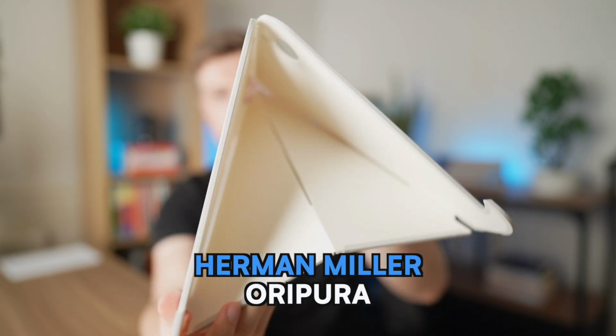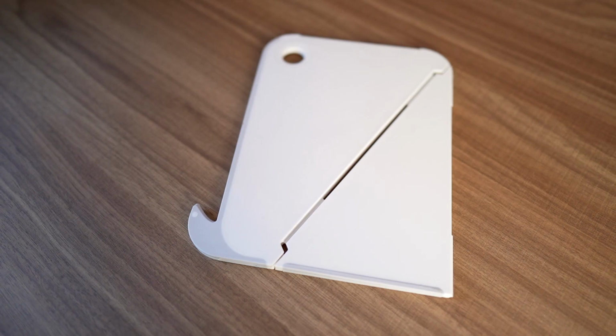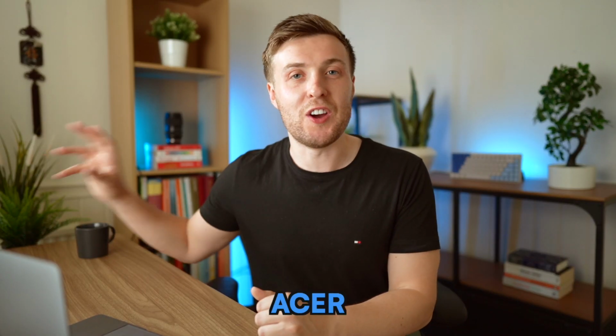I usually have this laptop sitting on a laptop stand, and the laptop stand that I use is the Herman Miller Oripura laptop stand. Again, it's pretty expensive for what it is, but I like the portability of it. Basically, I can just fold it up like this, slip it into my bag, and I always have a laptop stand on the go, so I can see my screen comfortably and clearly without putting any strain on my back or my eyes. My laptop is then hooked up to the Acer Nitro monitor.